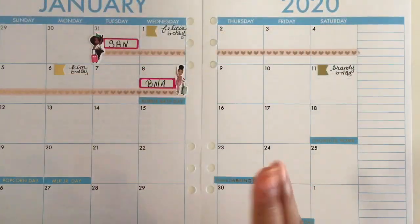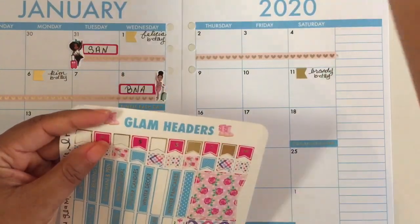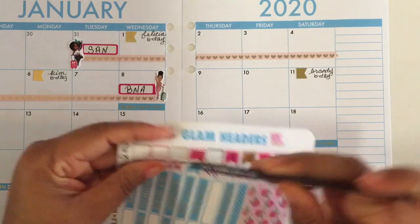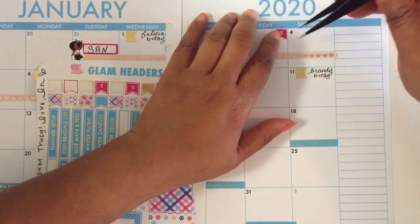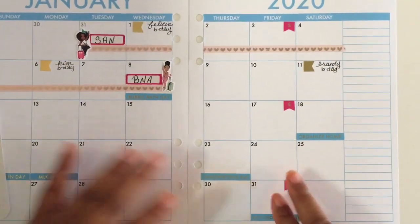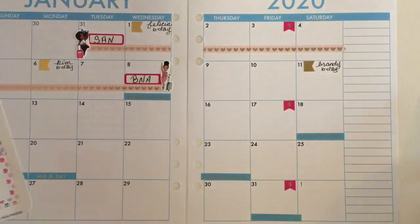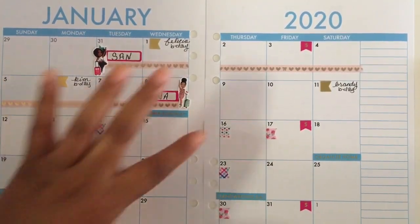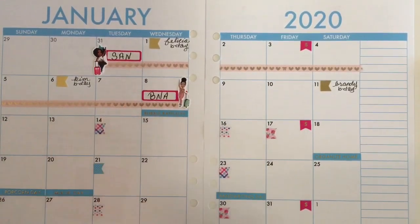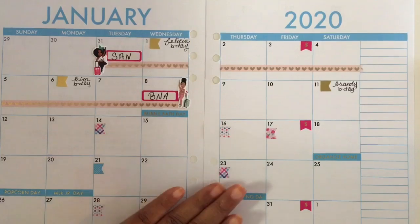So the next thing I want to put in here are my paydays. So we get 3 paydays in January, and there are 3 dollar signs here. And then after that, I'm going to use these flags down here, and I'm going to mark my work days on my second job. Okay, so I have all of my work days down for my second job. This traveling is for my main job, so I'm not working a second job while I'm in San Diego, so I just put that there.